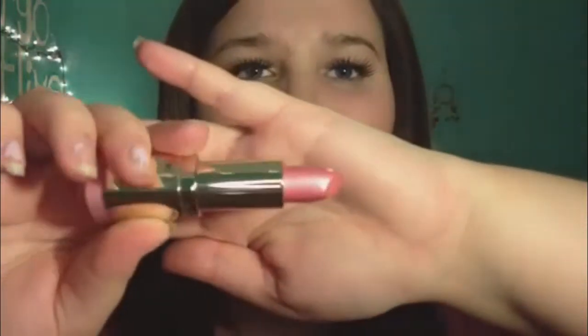They have a lot of bright fun colors for the spring and summer, so I've wanted to get into wearing a lot more colorful lipsticks. Now this one is Pink Frost, and this is more of a frosty kind of color. It's not so much pigmented because it gives kind of a shimmer. This one is really nice. It's like a pretty baby pink color if you don't want to go completely matte.